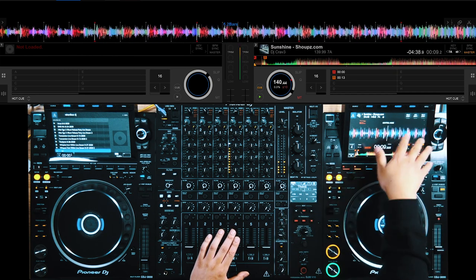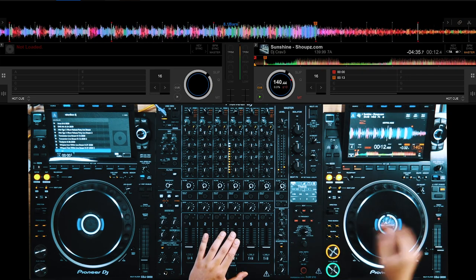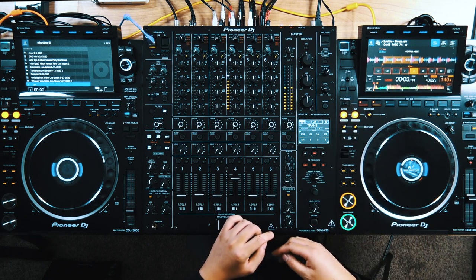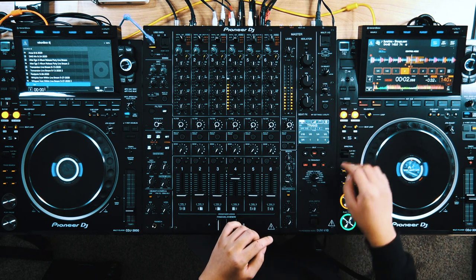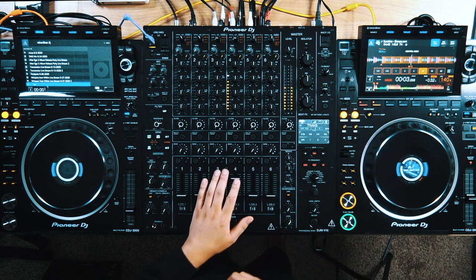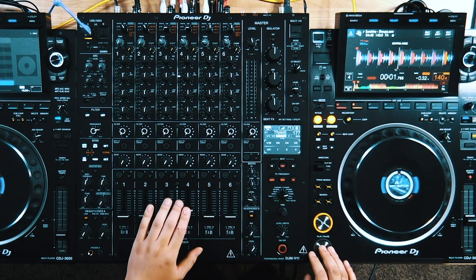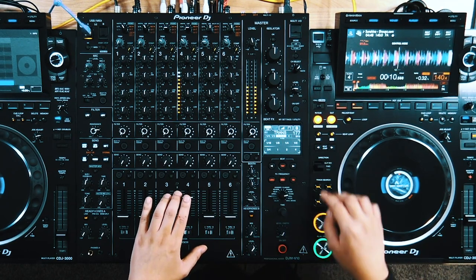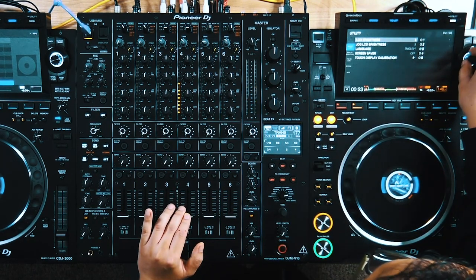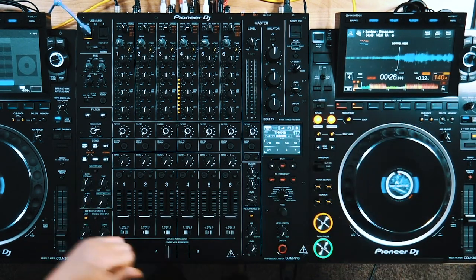You have full 60 frame per second waveforms, just like you were in standalone. So you still have your loop buttons. 4-beat loop. Cut it in half. Or expand it by doubling it. And you still have beat jump, which is set to 16 beats. And let's see if you can change this. Nope. You're gonna have to change the beat jump length in software as well. But for the most part, for the performative functions, the HID experience with the CDJ-3000s is practically identical when you're using it in performance mode in Rekordbox.